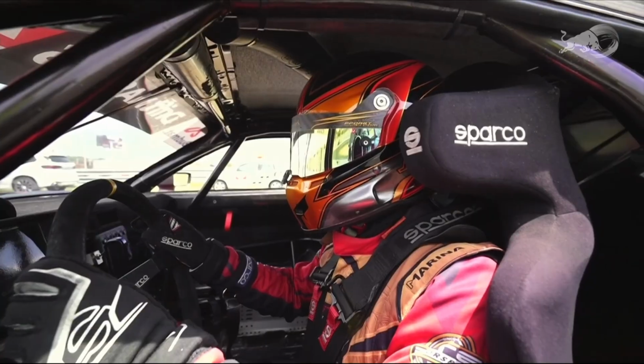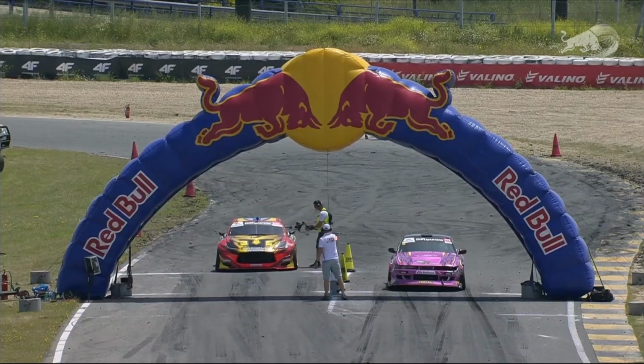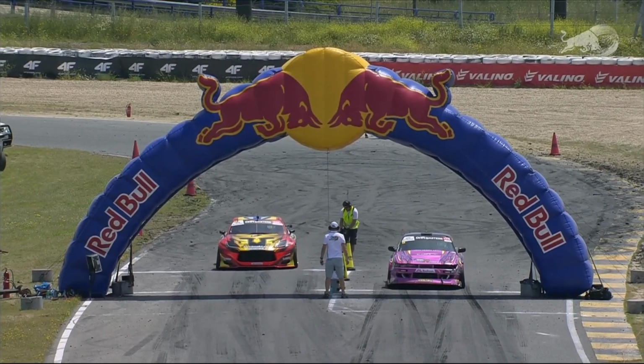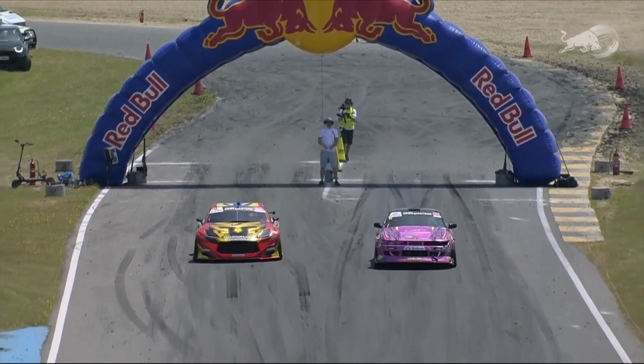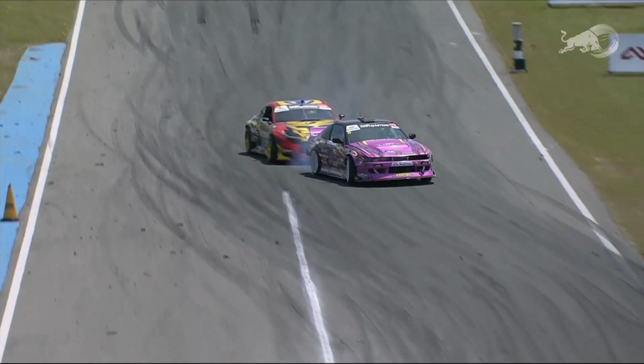Little two-fist pump on the steering wheel, does it every time. A little nod to our start line marshal Martin to say, I'm ready to rock and roll. Do you mean rinse and repeat? Rinse and repeat. Oh, I like it. Feel like a little bit of Dave coming through there.